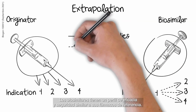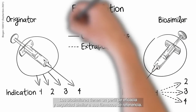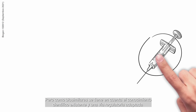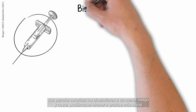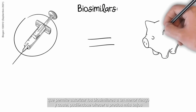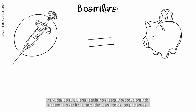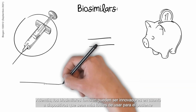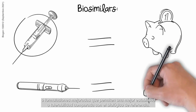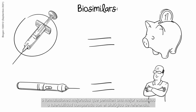Biosimilars have a comparable efficacy and safety profile as their reference drugs. But as biosimilars build on existing scientific knowledge, and the tailored regulatory pathway allows to authorize biosimilars at lower costs and risks, they can be offered at lower prices, helping the healthcare system to continue providing access to advanced therapies for all patients. Furthermore, biosimilars can also be innovative, with patient-friendlier devices or improved formulations, which allow better stability or tolerability than the originator.